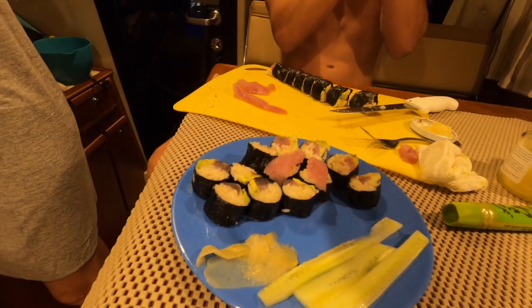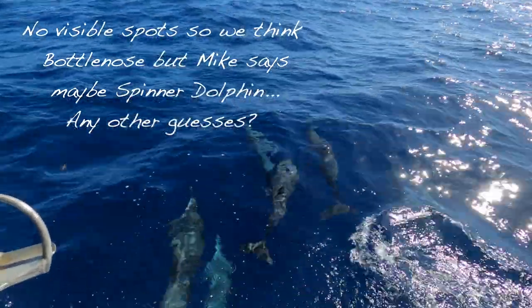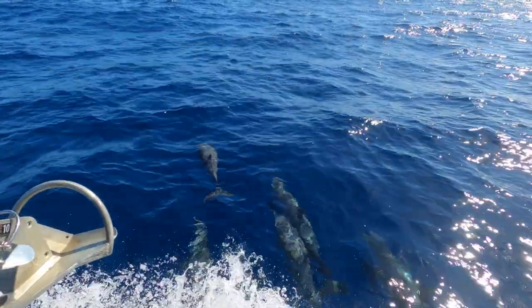So we got a cool clip of a pod of dolphins. We don't know what they are yet, so we'll look that up tonight. We got some cool footage. We saw them like 10, 15 feet in the air. They were not very big. We really have to look up what species they are. They were too small to be a bottlenose. I've never seen them that small before in person. Wow, that looks amazing, Eric.